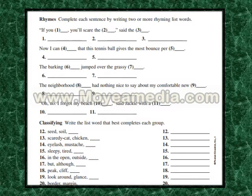Now let's complete each sentence by writing two or more rhyming list words. If you blank, you'll scare the blank. Said a blank. Now I can blank that this tennis ball gives the most bounce per blank. The barking blank jumped over the grassy blank. The neighborhood blank had nothing nice to say about my comfortable new blank. Oh no, I forgot my beach blank, said Jackie with a blank.